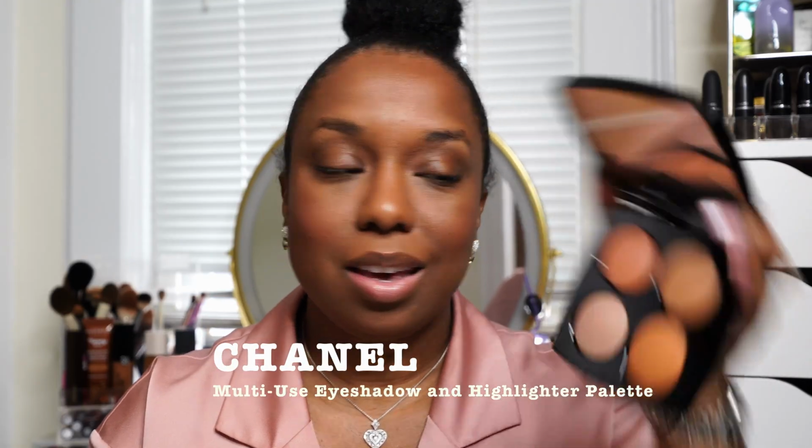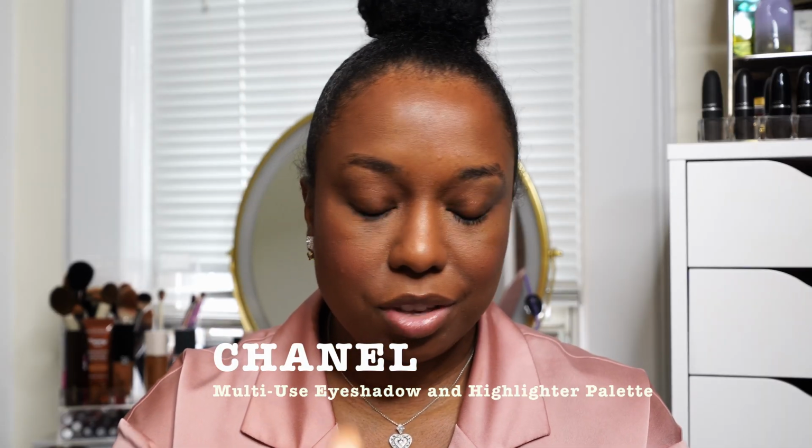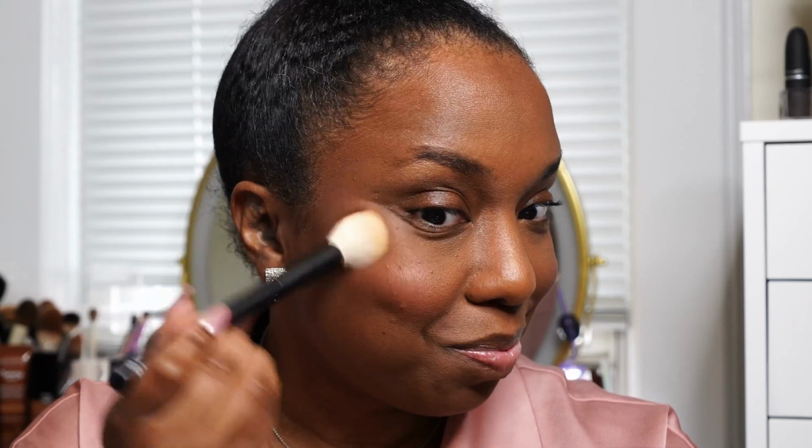You know what, let's be extra since I have it in front of me. This is the multi-shadow highlighter palette, and I'm going to use the shade, I love this one so much, medium. It's a really pretty peach shade. There we go. That's nice.